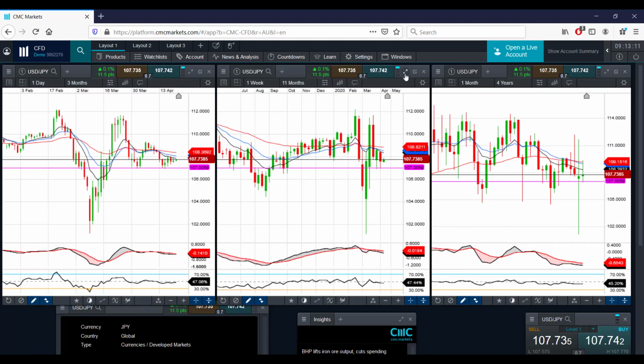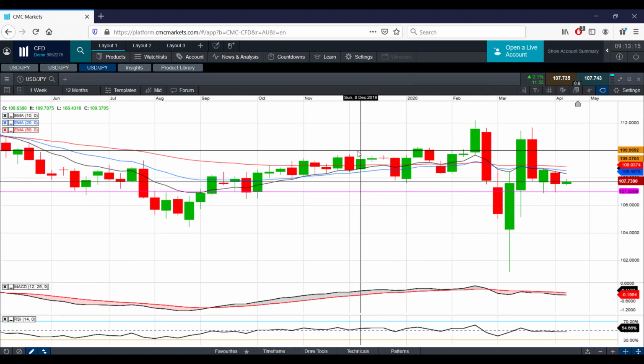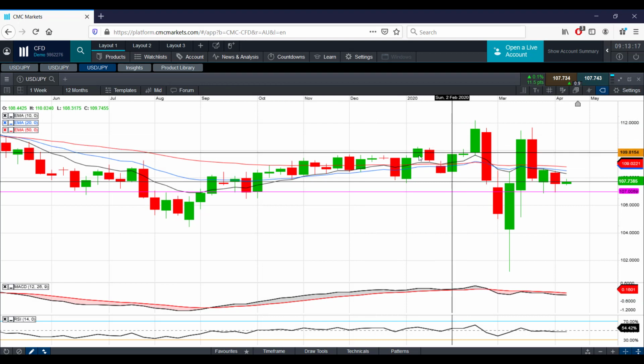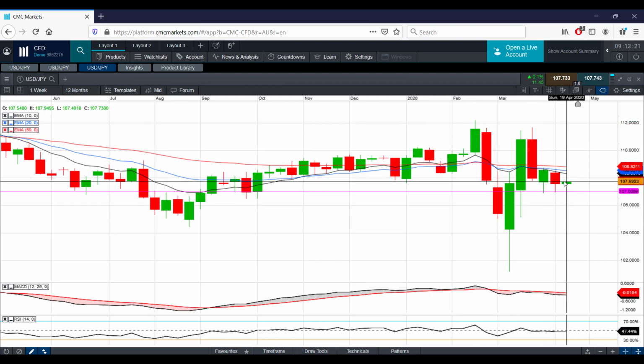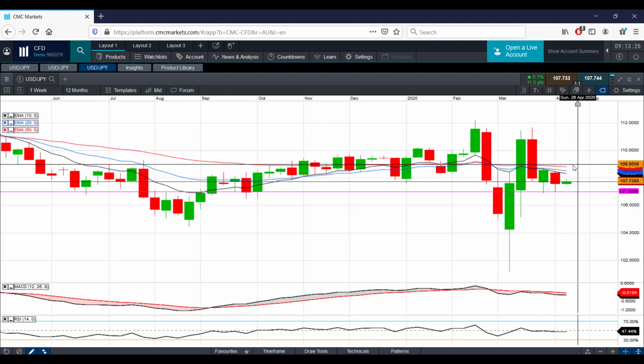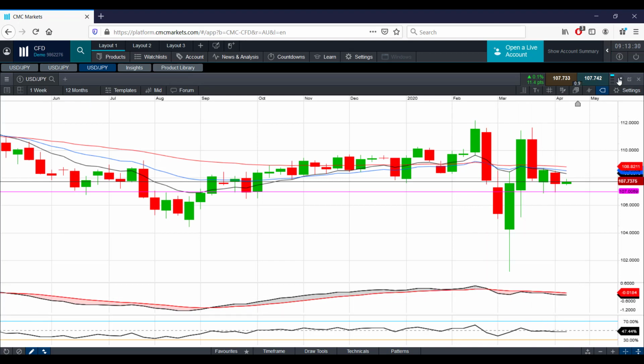Now let's take a quick look at the weekly chart, and even though it's not the most beautiful downtrend, it is still a downtrend. So we do have a downtrend here on the weekly chart, and we do have the moving averages 10, 20, 50 in the correct order, and we also have convergence on the momentum indicators.